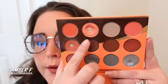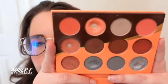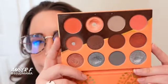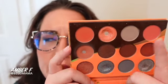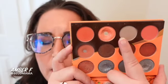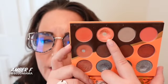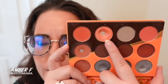Now, one thing I've noticed about the Juvia's Place formula, I'm curious if you've had this experience as well, the shimmers are so difficult to apply when you first start using them. I had to try several different methods out, from using a sponge tip applicator to foiling, trying different brushes, using my finger. And when I was able to get down a couple of layers into the shadow, I had no problems using a brush, but that was something interesting.